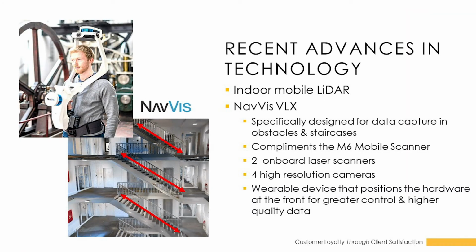Okay, so this indoor mobile LiDAR system we have so far, maybe some of you have realized this already, is limited by the fact that you're rolling on wheels. So if you have tight spaces or going upstairs, it can be done. I know people that use this equipment, but the manufacturer has come up with a system called a VLX, which is a mobile unit that sits on top of a person.